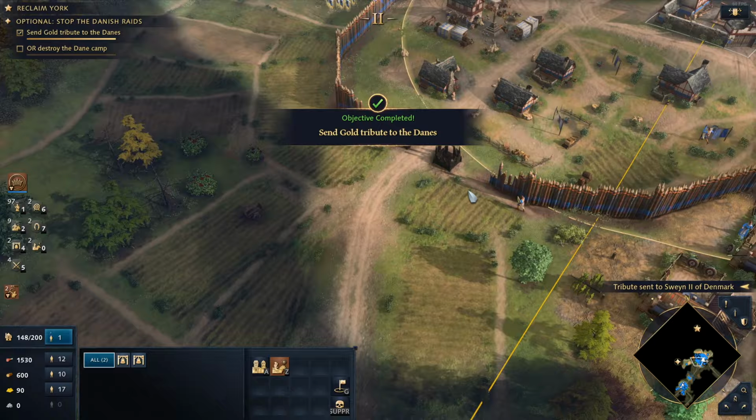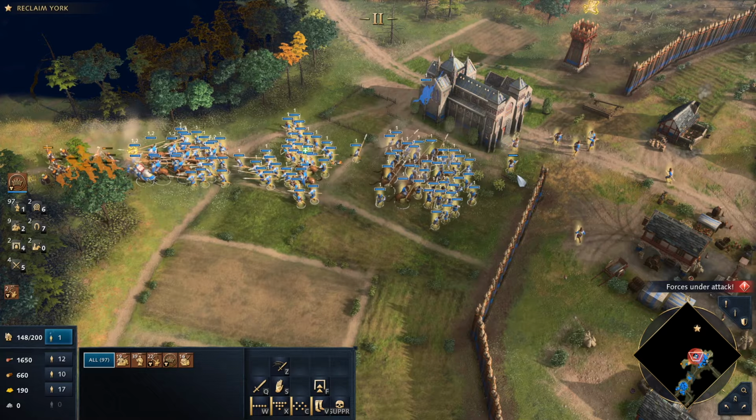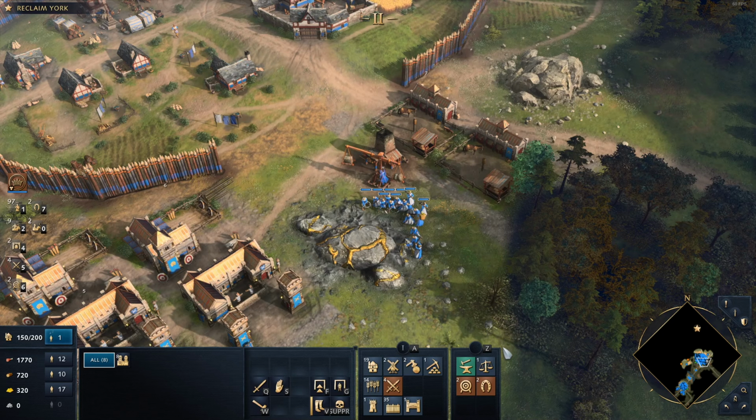William paid off the Danes and was rid of their attacks. William's ultimate goal was within his grasp. All that remained was to enter York and destroy its keep.